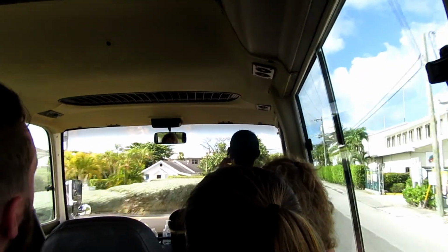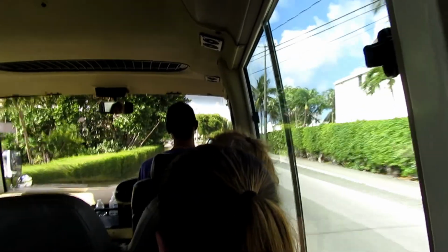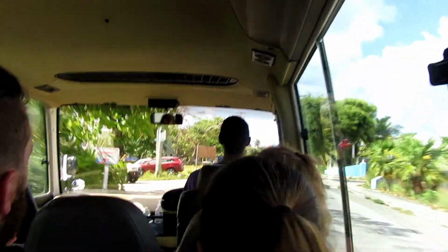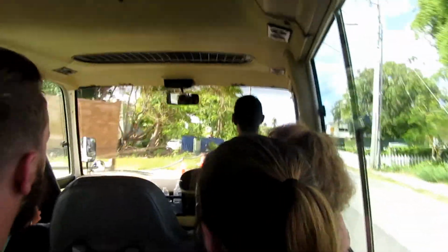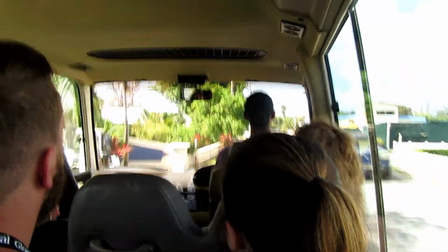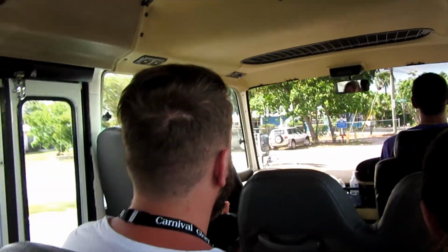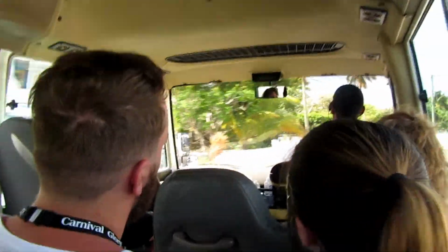So, Grand Cayman consists of 3 islands. The Cayman Islands consist of 3 islands. Where you guys are today is Grand Cayman. We also have Cayman Brac and Little Cayman. Grand Cayman being the largest island, it measures 22 miles long and 8 miles wide.